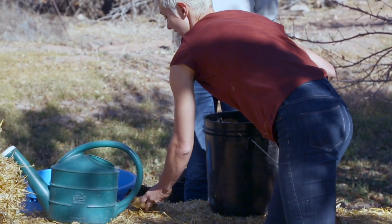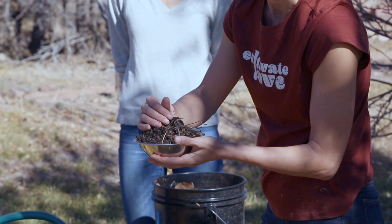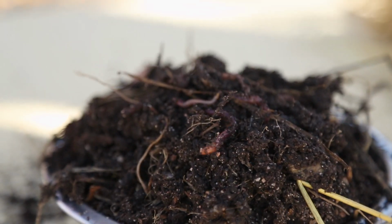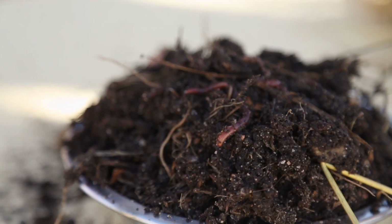And here are my little worm friends. Worms are a little bit shy, so you might not always see them on the surface, right? They live in the ground. They like it where it's dark. The red wiggler worms that we're adding actually love food waste.